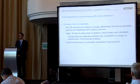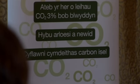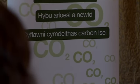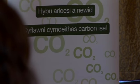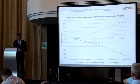Also, similarly for construction of extensions, we have energy efficiency standards for the thermal elements, for the glazing and for the building services in the extensions. And again, it may be reasonable to say there are not many design constraints in building an extension, so why shouldn't they be similar to the standards for new build? Taking account of the fact you're building maybe a single extension and you can buy less in bulk than, let's say, building a number of new homes. And again, we have some cost-benefit analysis.